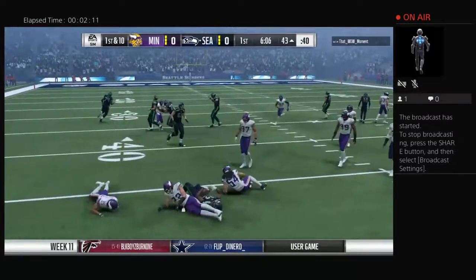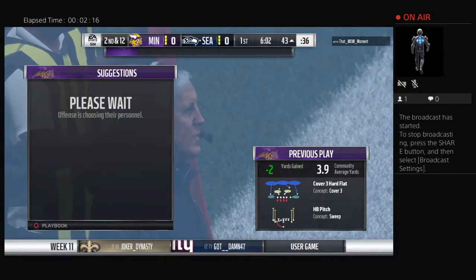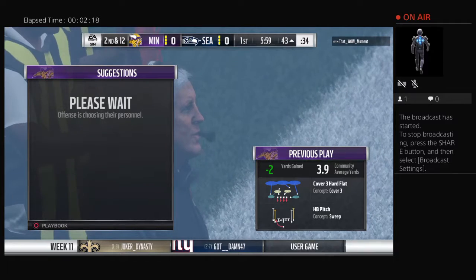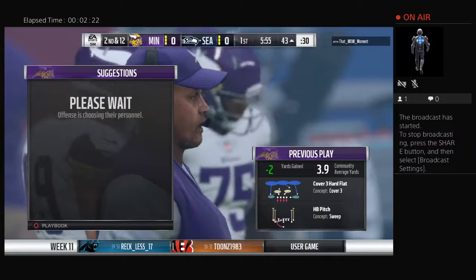They'll run with Procise. And this time the yards won't come so easy as they'll, in fact, tackle him behind the line. This will be a 2-yard loss on the play. And that'll make it 2nd and 12.